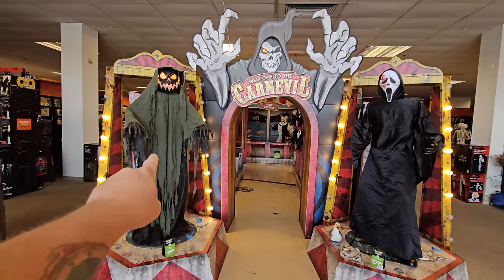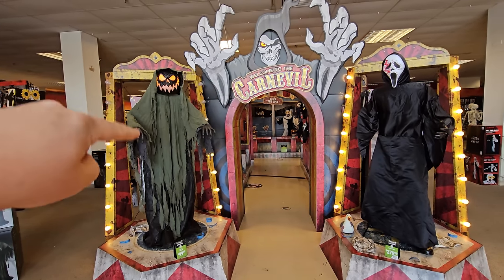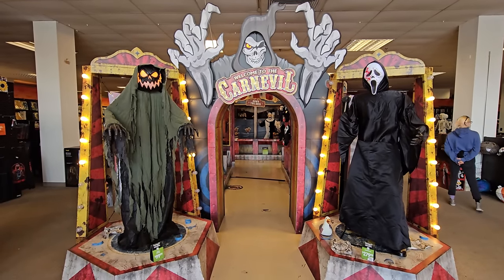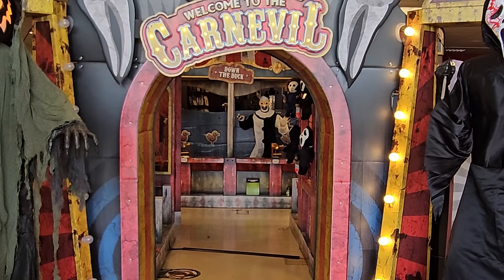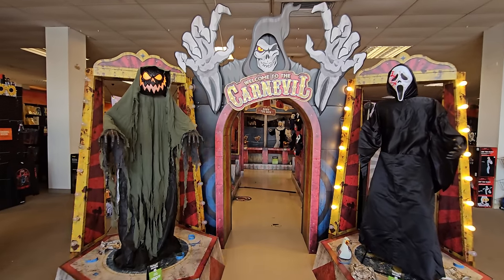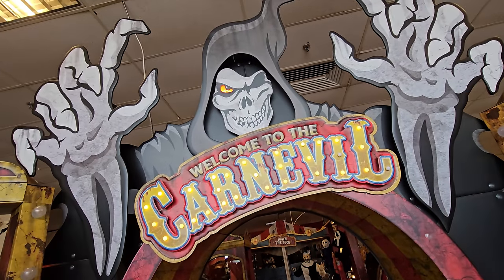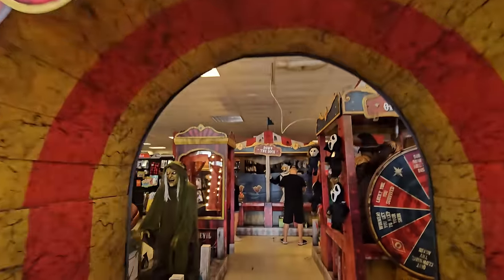Yeah, I like how they have the Night Terror out over here. I've seen a lot of pictures online and there's always somebody different standing in this location here, but it's always Ghostface. All right, straight ahead, guys. I know you see him and you want to see him up close. There is Art the Clown. We're gonna see him in just a second. Let's go ahead and go straight through here. I love the Carnival sign. That is the coolest ever. All right, let's go ahead through here.